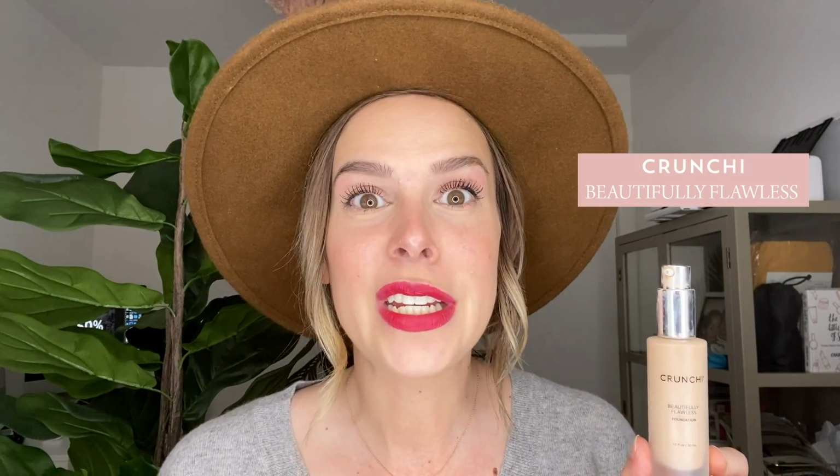Okay, in no particular order, I'm just gonna share with you guys the foundations that I love. First up is Crunchi's Beautifully Flawless Foundation. So this is a semi-matte foundation. It is vegan and gluten-free. It also has medium coverage, so you're gonna get a good amount of coverage with it. It doesn't feel super heavy on the skin at all. It actually feels pretty weightless overall, but it is a little bit heavier than, say, a tinted moisturizer or a BB cream because it does offer that medium coverage.